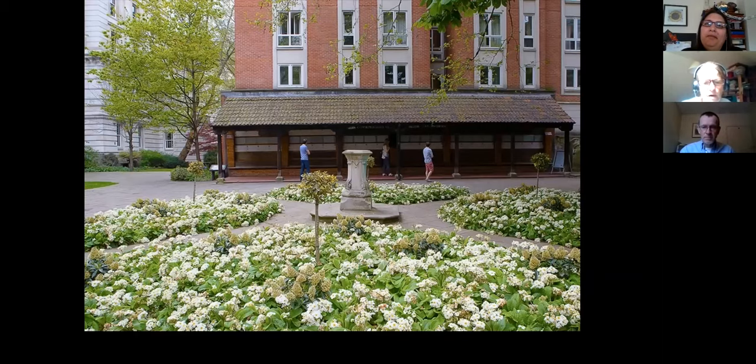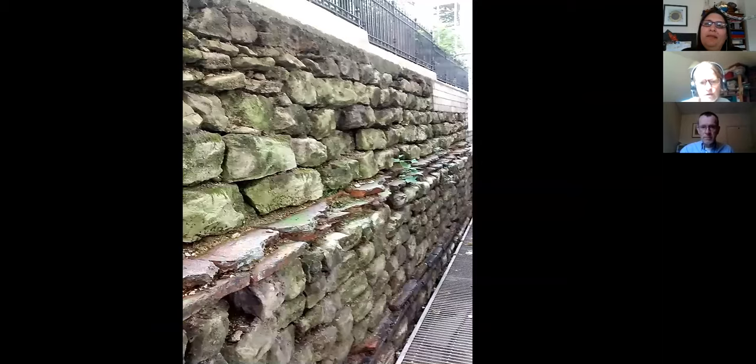Now, unfortunately, very little of the wall survives that's visible in the public realm from there. This is Postman's Park, and there is a little stretch in the corner of the park that if you climb through the bushes and look down, you can see.